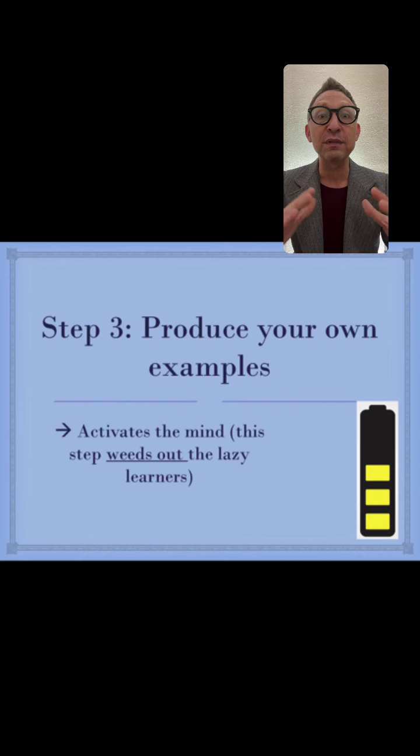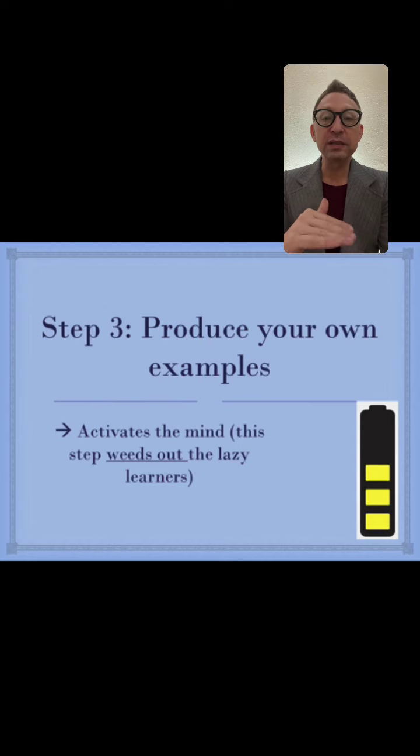And there are fewer and fewer people that move to step 3 because it's more effort. Step 3 is a great measurement or point to ask yourself, do I know the topic well? And you just simply create an example and not look at the book. Don't copy the book, don't use the book, create your own example. If you're not able to do it, that's fine. Then move back to step two and keep studying until you're able to advance to step three.